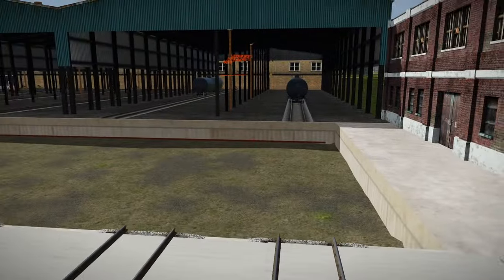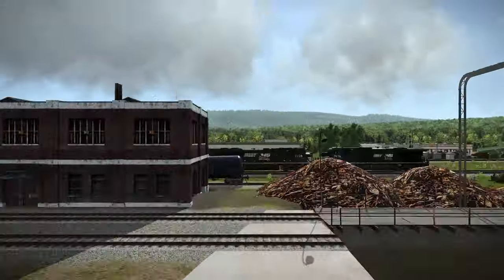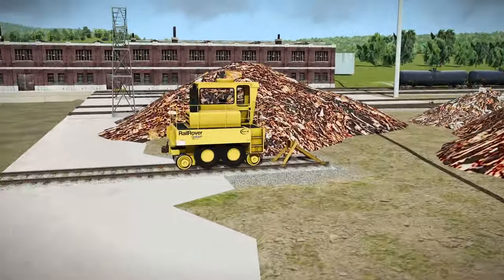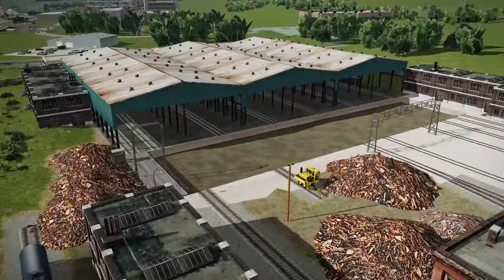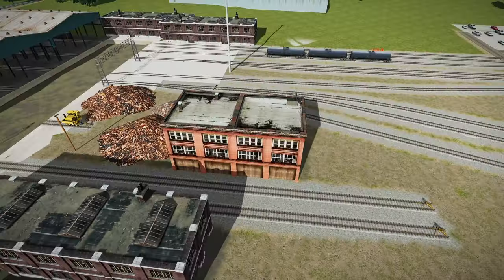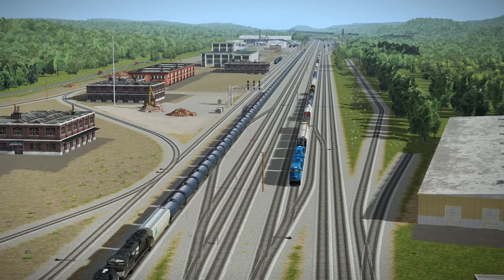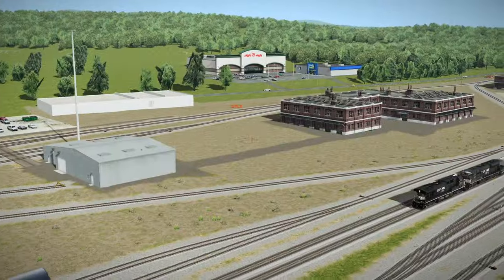I don't know if a transfer table has been put in Run 8 before. You can actually see the table here, which is pretty neat. It goes back and forth. Got your little Trekmobile here, of course, if you've got your Trekmobile installed. So that's pretty darn neat. I would imagine a lot of work goes in and out of the tank car facility here. So you can do some stuff there. There goes probably eastbound ethanol there. Some helpers on the back. Let's see, what else do we got?